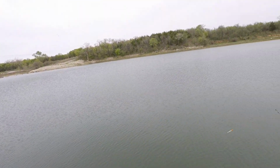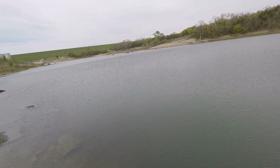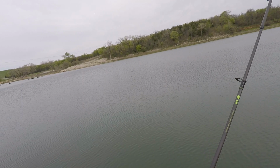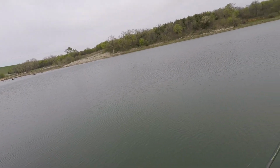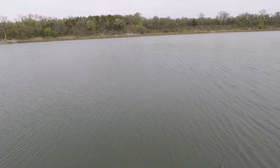Starting to pick up. I think before I go, I'm gonna do some magnet fishing in here, see what kind of junk I can pull up. I've got a viewer that's always asking me to do that. I used to do it quite a bit before my YouTube days, and I had a lot of fun with it, but we'll see.